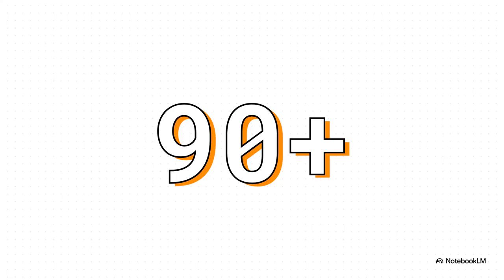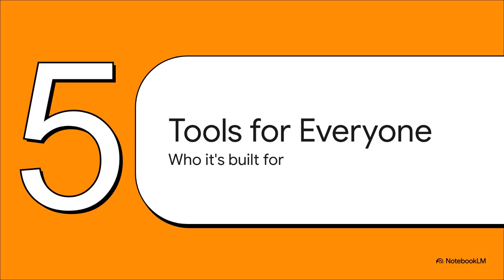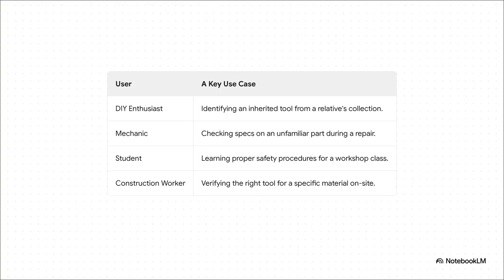And get this, this pocket encyclopedia of knowledge isn't just for a few people. It's built for pretty much everyone, everywhere. We're talking support for over 90 languages. That's how you make this kind of know-how truly universal. So who is this actually for? I mean, who's going to use this? Well, the answer is a lot more people than you might think. You can just see how this clicks for so many different people.